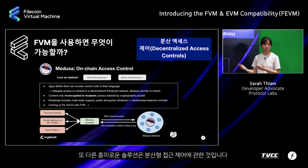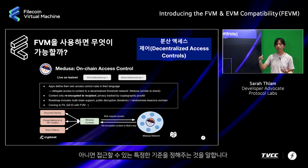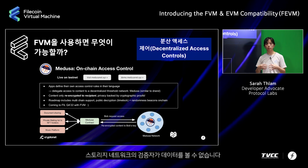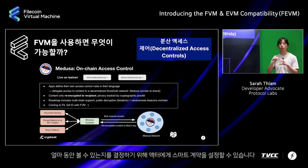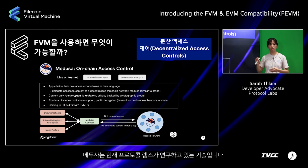The other one that's really interesting is around decentralized access control. This one talks about if you have a piece of data and you want to limit the number of people who can access it, or you want certain criteria for access. So if they pay you a certain amount, then they can access the file, but without any of the validators in the storage network being able to look at your data, that's where the FVM can come in. With decentralized access control, you can set a smart contract on an actor to determine who can view it, under what criteria, and for what amount of time, and then you can launch into mainnet, and it should be able to run automatically. And Medusa is a piece of technology that Protocol Labs is working on right now.